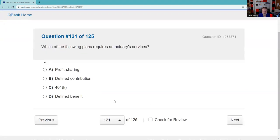Which of the following requires an actuary? Yeah, well, we've got to figure out what we're going to owe. What they're asking you here is which one of these is the employer responsible for the investment risk. You don't need an actuary in profit sharing, defined contribution, or 401k, because it is whatever it is in terms of the investment risk assumed by the employee. In defined benefit, that risk is assumed by the employer. So D. The actuary will tell the employer how much money they need to have invested at such a rate to make good on all the promises.